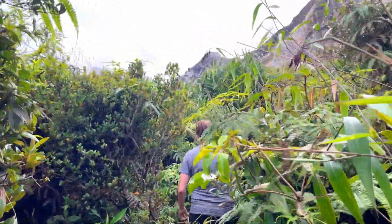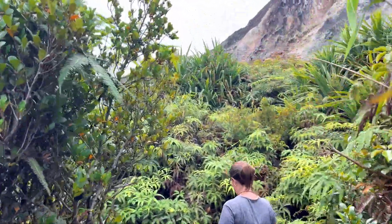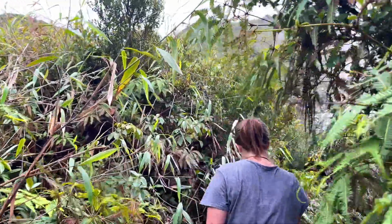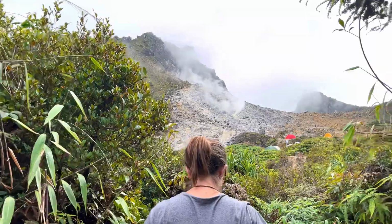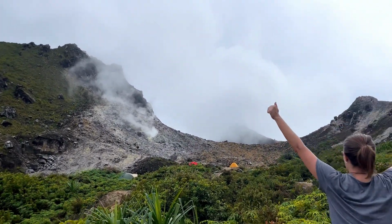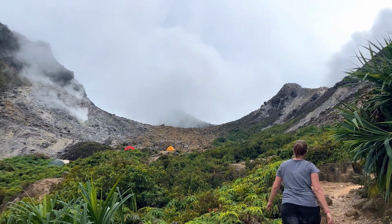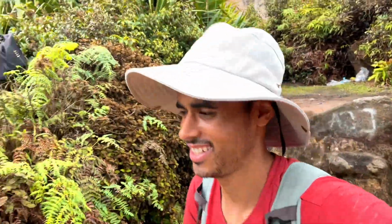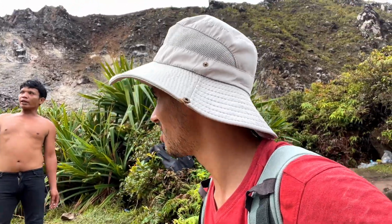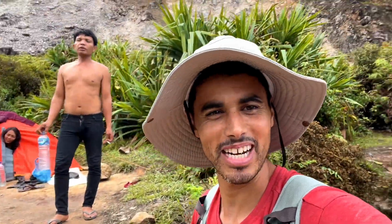Volcanoes are one of the most unpredictable things. They can erupt at any time. It's been around one century since the last eruption. Wow, it's a hole. Meters over the sea level. This is 2000. 2640. 2100. We've come in here.